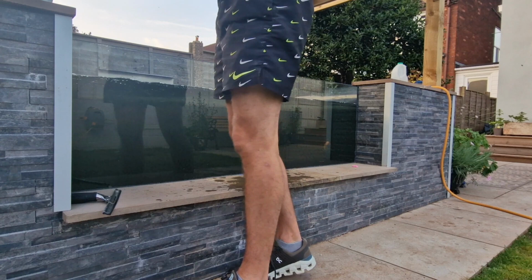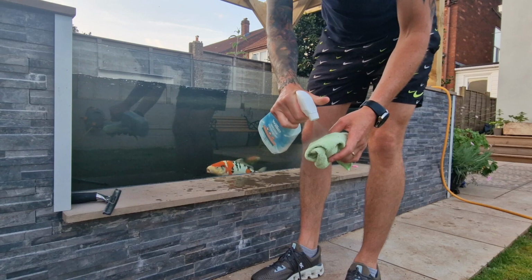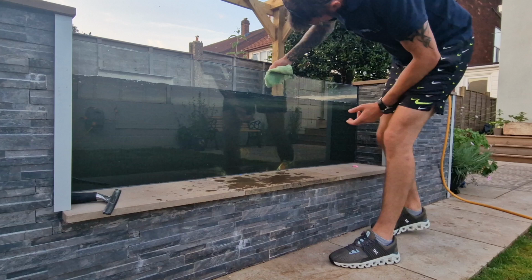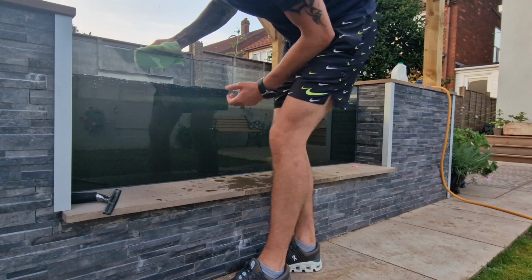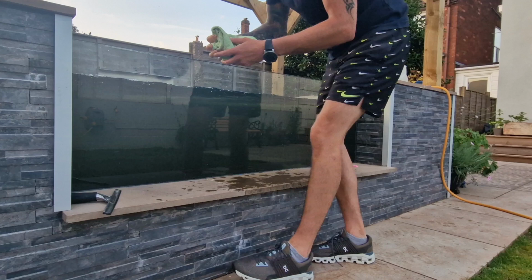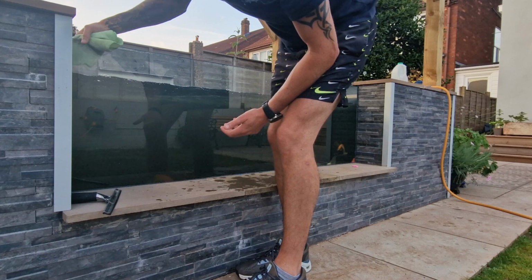I don't actually get it in the water. I do it after I've done the filter cleaning, so I've got more space. It completely takes it off, as easy as that. I didn't do it for about 3 months when I started the pond, and it went white, couldn't see through it at the top. I didn't really realise how bad it was looking, but when I cleaned it with this, I was like, wow, it looks brand new again.